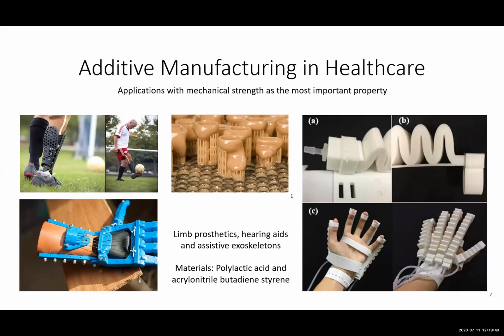In healthcare, of course, the speakers before me have discussed a wide range of applications of additive manufacturing in healthcare. And among these, there are applications where, among the other factors related to the material, the mechanical strength is by far the most important property. For example, limb prosthetics or hearing aids or exoskeletons. You need mechanical strength as the most important property, and normal plastics such as polylactic acid or acrylonitrile butadiene styrene are used to give the structural strength.